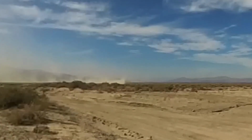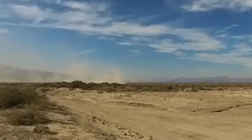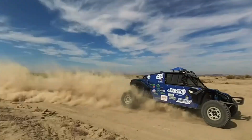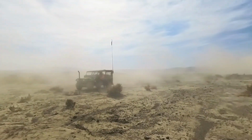Well, it looks like we got one that's pulled, looks like they've pulled all the way off the course. I'll bet you it just shucked the belt. Weatherman, flag 11. Flag 11, go ahead. Yeah, I just had one pull off the course probably about 100 yards before getting to me. He stopped, but you can't see who it is? I can't see who it is, no.